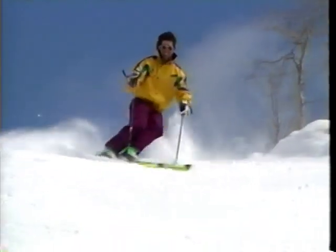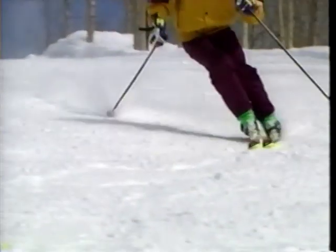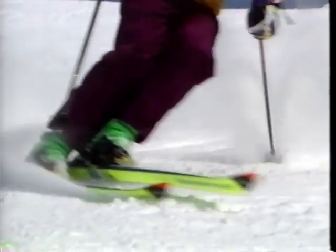As much as possible, you want to feel constant pressure on your skis. All your weight on one leg, then all your weight on the other. As soon as you plant your pole, shift your weight onto the other leg and into the new turn.